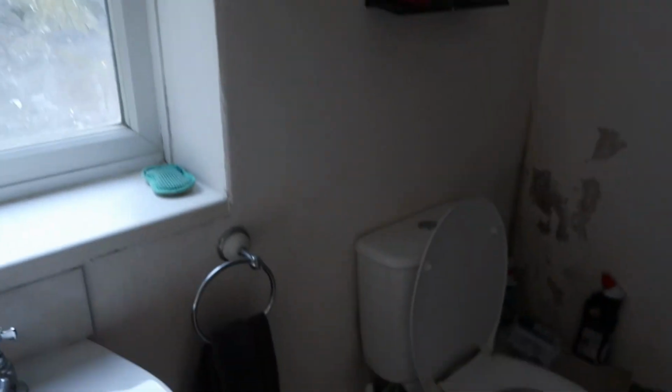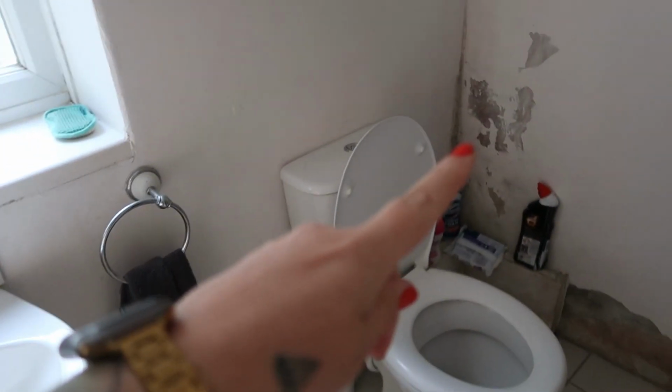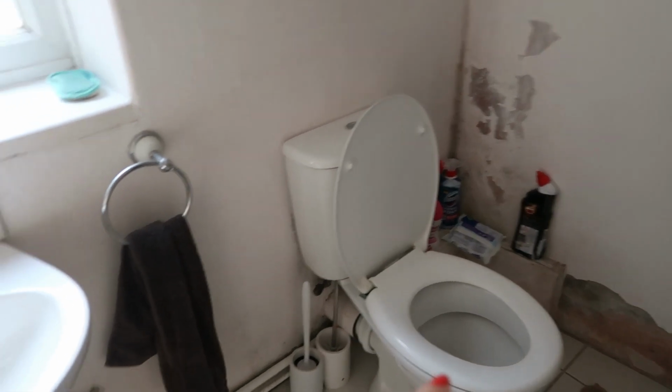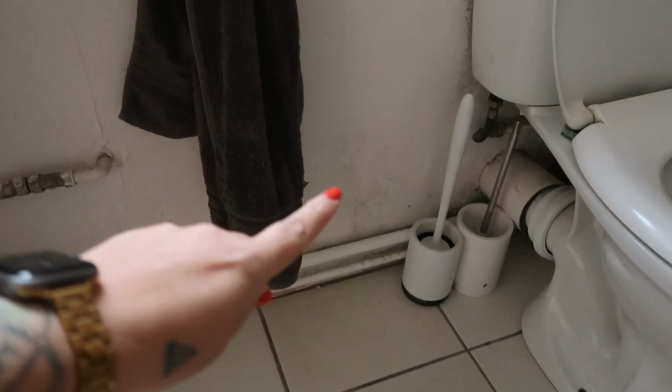I just can't wait to see these tiles go, because they're kind of depressing. A lot of the house was quite untouched. And oh, what other updates have I got for you? So, can you see here, a bit of damp all across the way, and here as well.